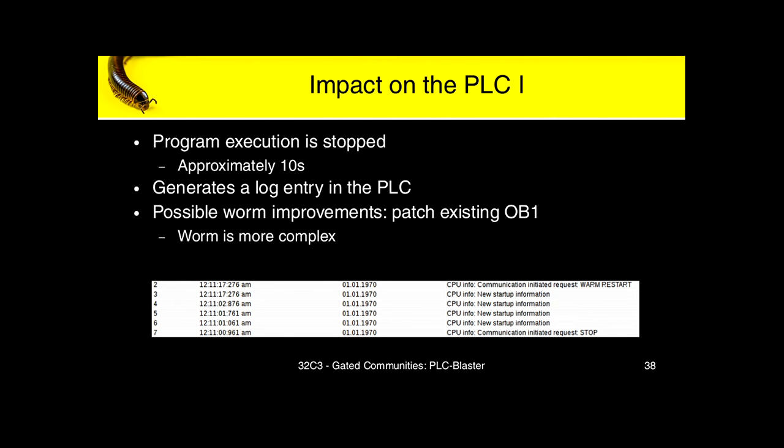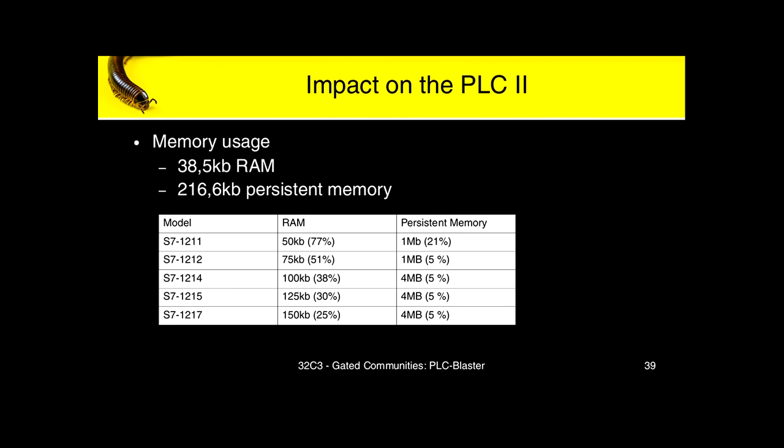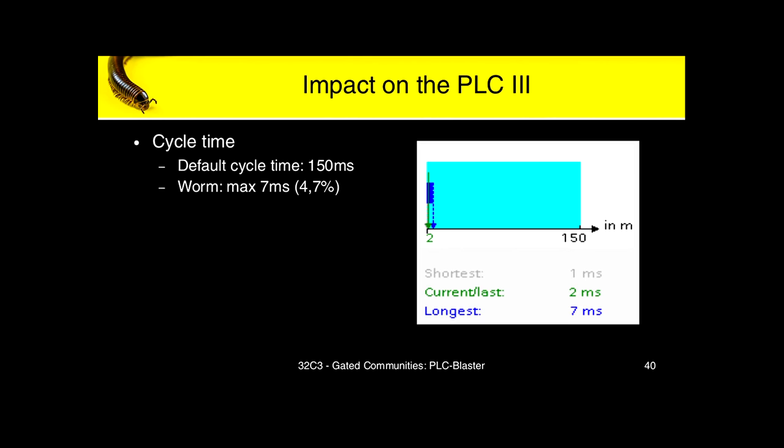But you can improve that by not uploading a new main block, but extending an existing block, which is also a feature of the Siemens PLC. You can manipulate running programs during runtime without stopping them. So you have to implement in the virus, of course, downloading the running program, manipulating it, and then uploading it back. But it's technically possible. Of course, it needs a bit of RAM, 38 kilobytes of RAM, and 220 kilobytes of persistent memory, which is a lot because it's 77% of the smallest model. But that's because we have a lot of features in the control server. If we know exactly which malware we want to execute, then we can reduce that by a noticeable amount.